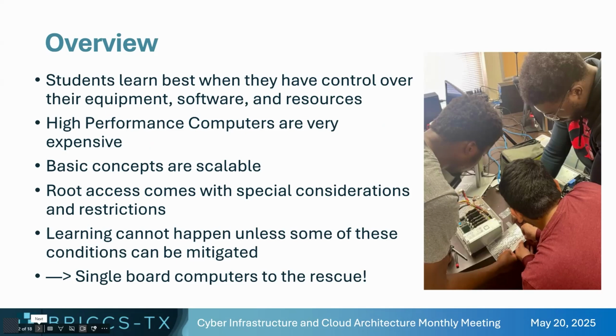Learning, in my view, can't happen unless we can mitigate some of the things that I just talked about, the root restrictions that keep us from giving undergraduates the root password to our clusters. So we want to create those conditions. And so I think that single board computers are a gift from heaven in this regard. And let's go on.